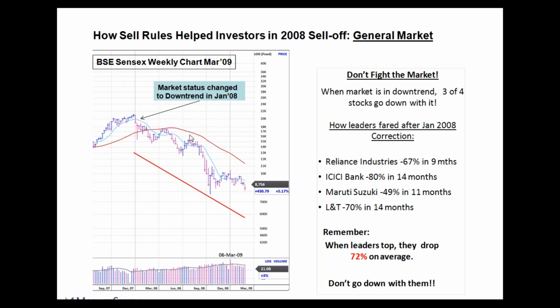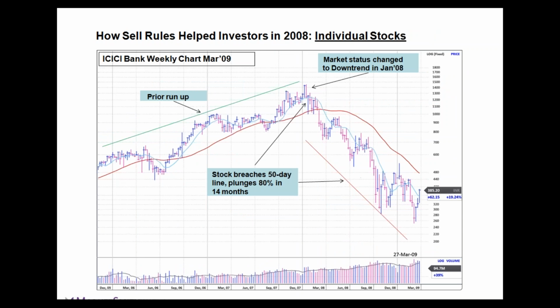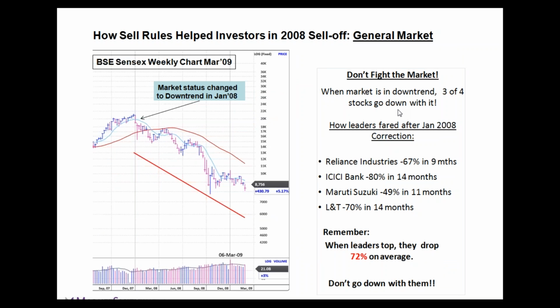Okay, so again, this explains why you should not be fighting or going against the market. Like we said earlier, during a market correction, most of the stocks will be going down along with the market. So you can see, these are all good, leading companies, and you can see the kind of losses that they suffered during this correction. So even good stocks will correct during a market correction. That's the point that we're trying to make.